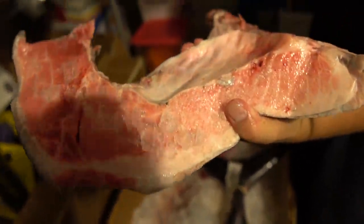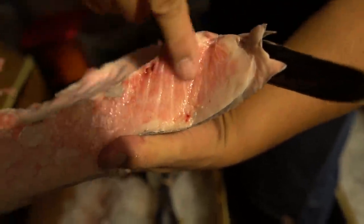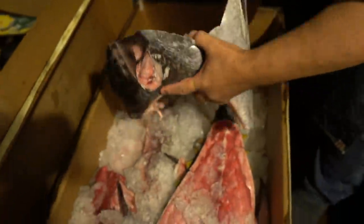Look at this camera. Oh man, let me tell you, this is the best part of all. Everyone knows that. Look at that fatty part of it. This bluefin is delicious.